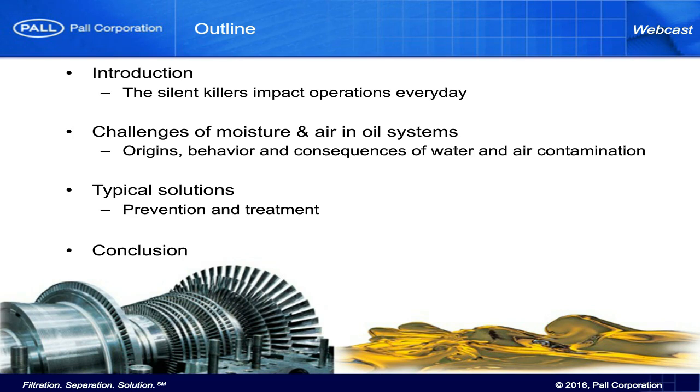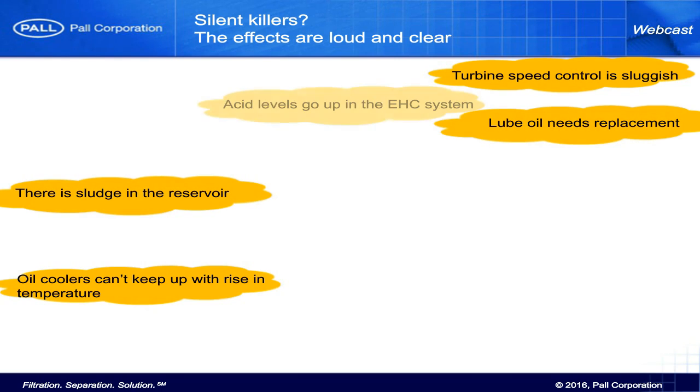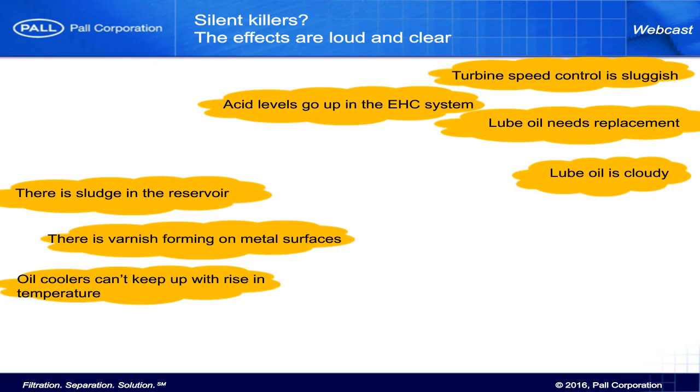The title of this presentation talks about silent killers, and it refers to the fact that water and air contamination will tend to act upon oils and machines over time. And even though the effect may not be immediate or immediately obvious, what you see on the slides are typical symptoms or statements that can be easily related to problems with water or air contamination in lube or hydraulic systems.